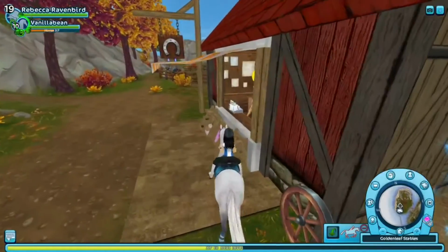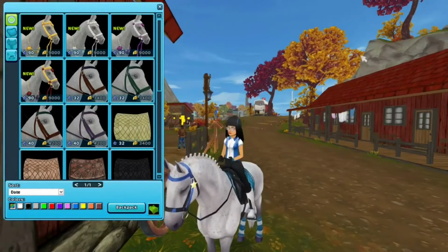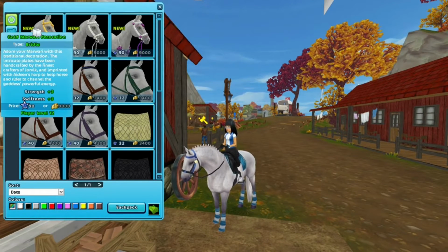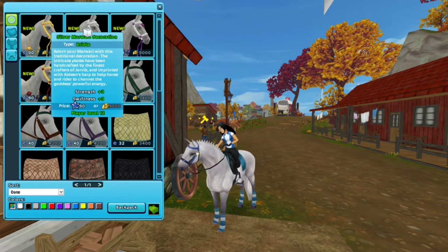And then the last thing that we're going to look at is the tack made specially for the Marwari horses. I should have done that while I was here earlier, but I'm going to see. I don't think it'll show up on this horse. Yeah, so I have to be riding a Marwari horse to actually see this tack. And it does look like it has full stats. Yes, it has swiftness 3.